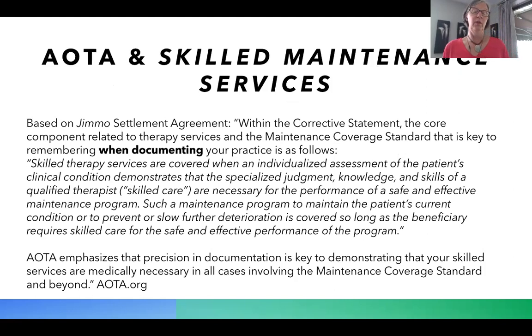Then I found some information on the AOTA website and what they have to say about skilled maintenance services. And this is based on the JIMO settlement agreement as well. And AOTA states within the corrective statement, the core component related to therapy services and the maintenance coverage standard that is key to remembering when documenting your practice as follows. And I wanted to put documentation in here because I know a lot of therapists struggle with documenting, and it's kind of scary if you've had your services declined.